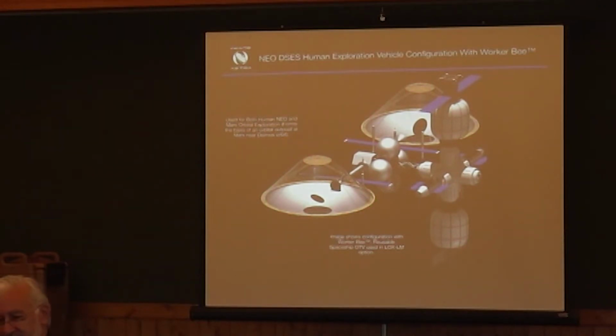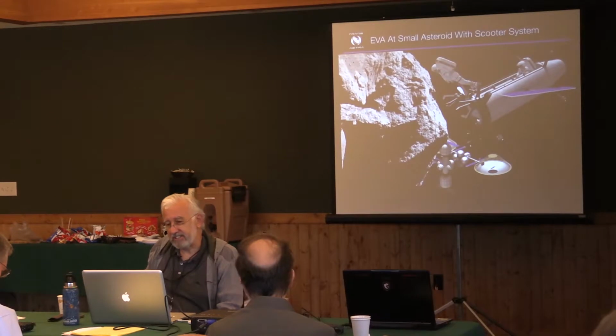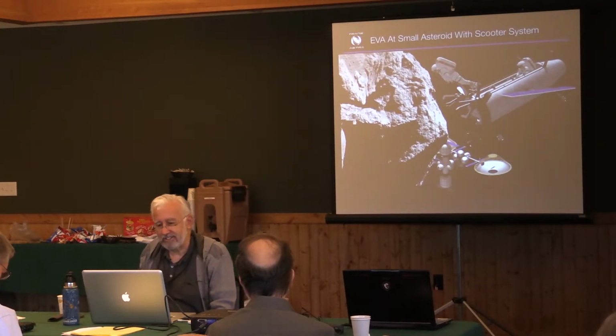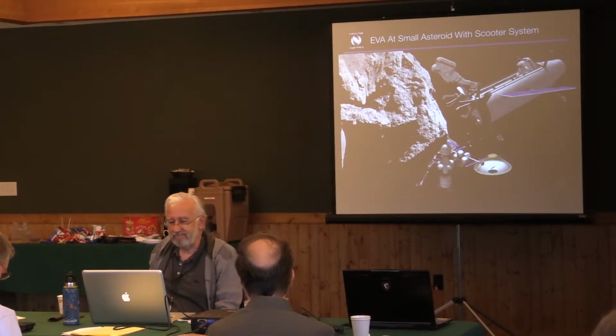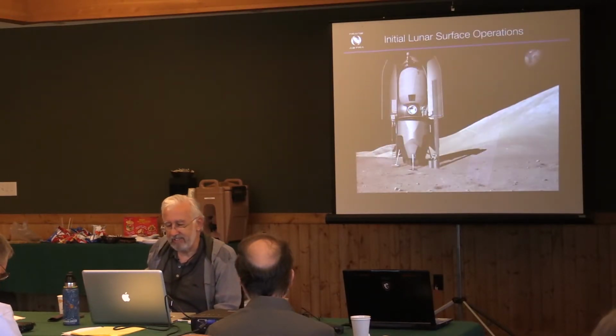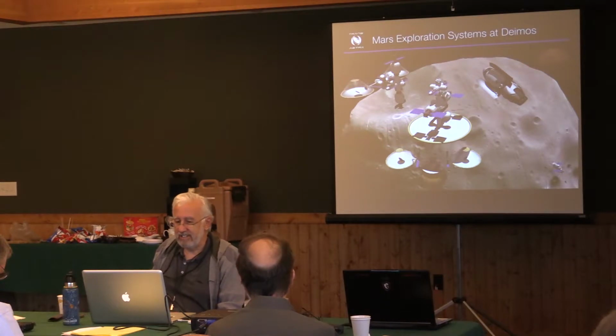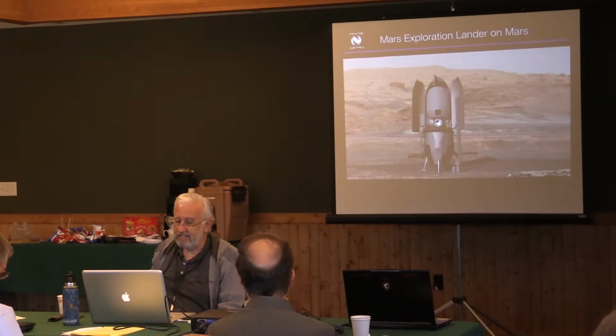There's the reflector and a robotic arm at the bottom. This is that same set of parts adapted as a deep space exploration system. These are the mirrors that you were asking about, I think, earlier. And here are a couple of geologists inspecting an asteroid up close. This is a little scooter spacecraft that could grab small boulders and that parks attached to the deep space exploration system. Here's our reusable spacecraft on the surface of the moon. This same constellation can be deployed at Mars, and it can land on Mars.